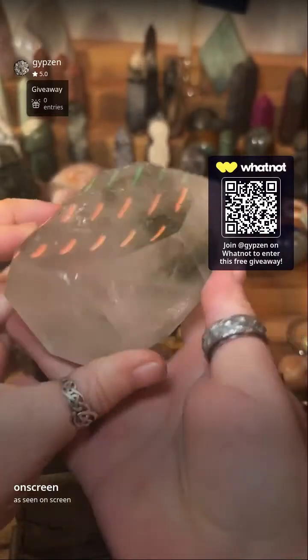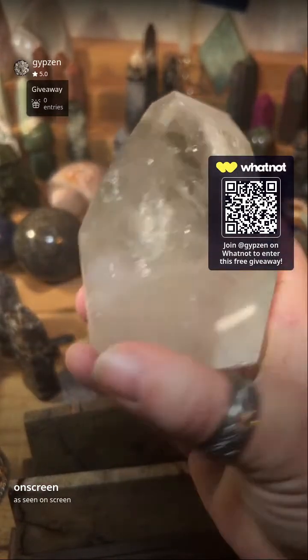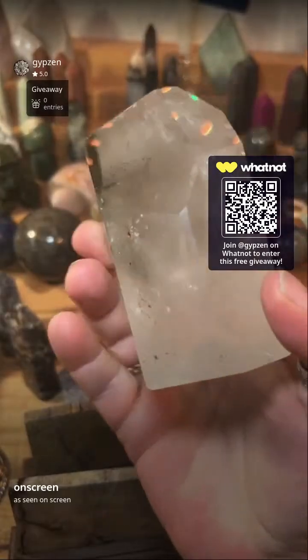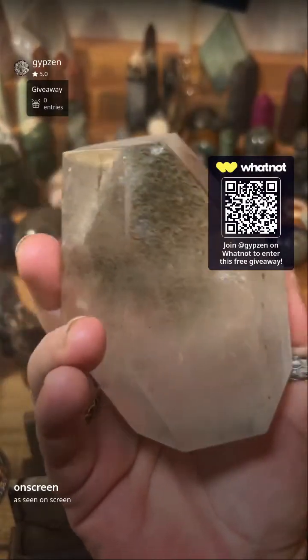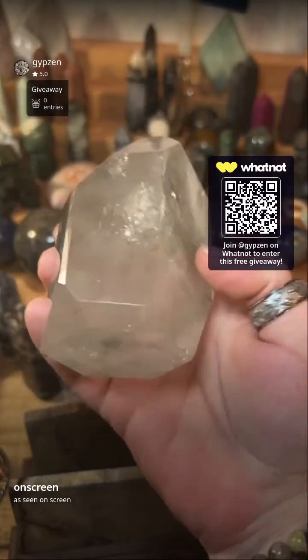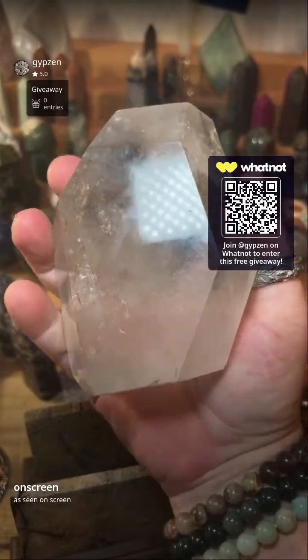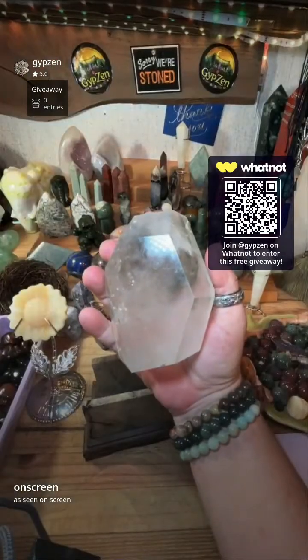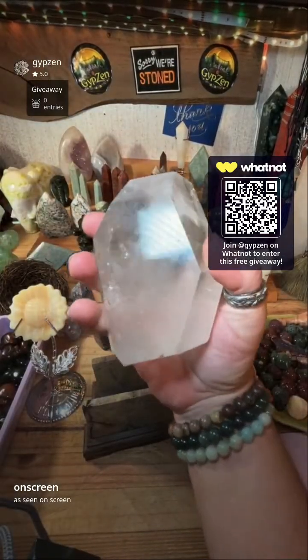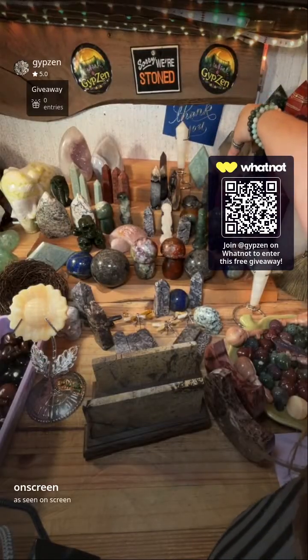Love it. This one, regular price on it should retail at about 150. I would do 75 for that one. Yeah, it's beautiful, isn't it? Big, big, big, big. Yeah, for sure. She's a saver. She's beautiful.